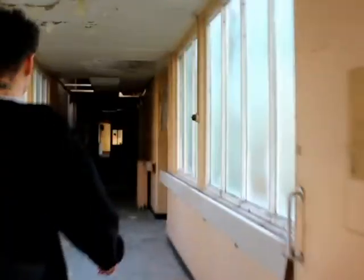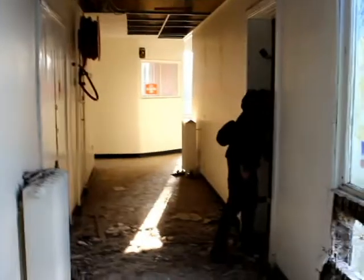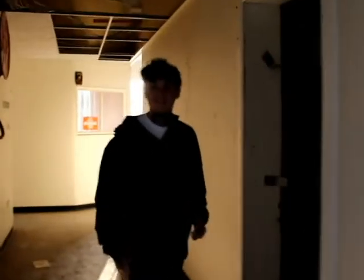Oh, sick. Somebody's taking a dump right on the floor. For anyone who doesn't live in Scotland who might be watching this, a poo on the floor. Get that pole, what the fuck? Holy fucking shit.